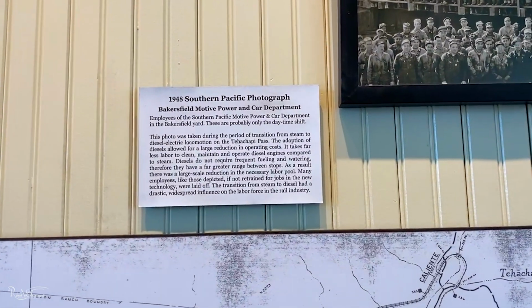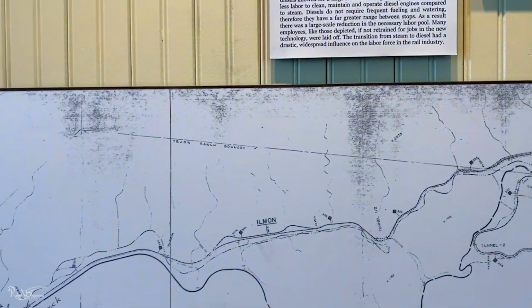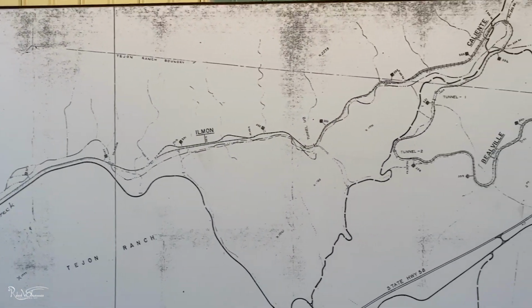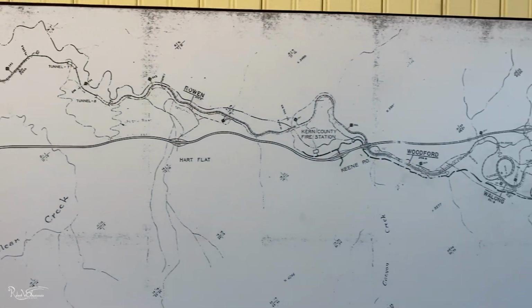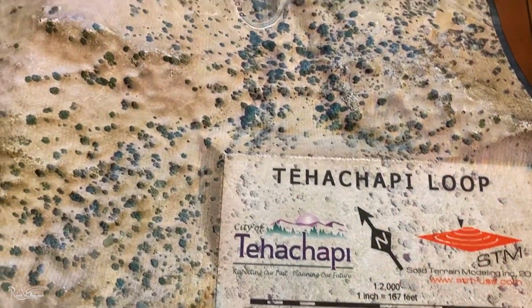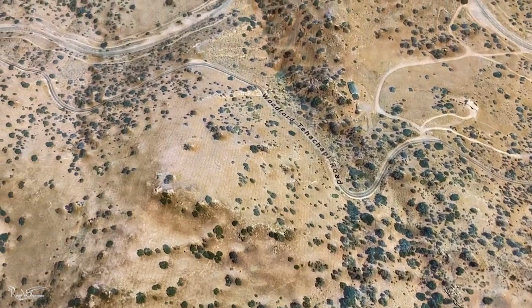The Friends of the Tehachapi Depot, along with community stakeholders, are credited with establishing the new Tehachapi Overlook that provides a safe viewing deck that was open to the public in 2001. This amazing diorama captures the steep grade of the Tehachapi Train Loop.